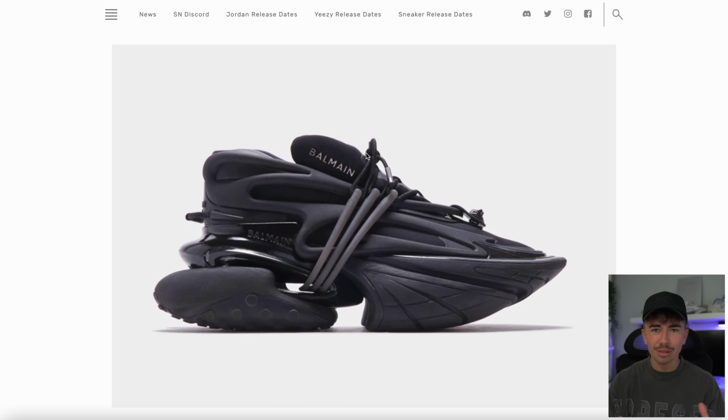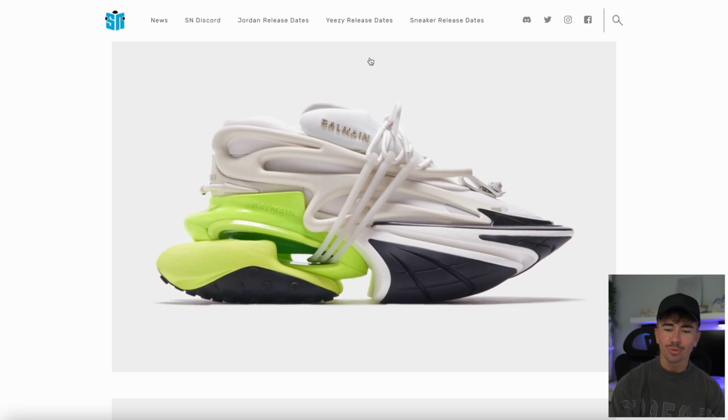I've tried to look around because I do want to get my hands on these. There's no retailers here in the EU. Yeah, just wanted to show you guys this. Just wanted to talk about it because it's such an interesting shoe that I'd love to check out, really.